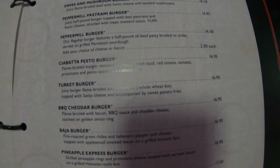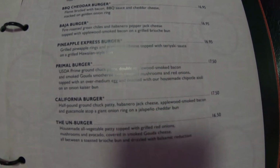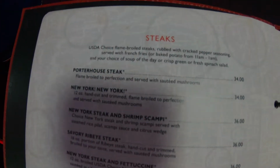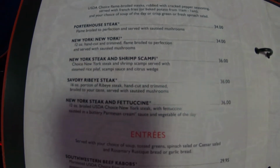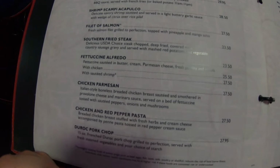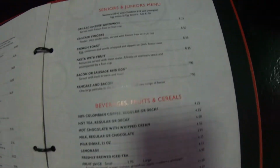They have a whole bunch of sliders, including burger sliders and chicken sliders, and tons of sandwiches, but what I came here for is a burger. I'm going to order the barbecue cheddar burger, which is flame broiled with bacon, barbecue sauce, and cheddar cheese stacked on a golden onion ring.